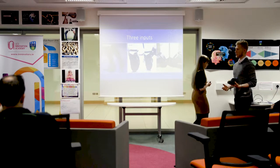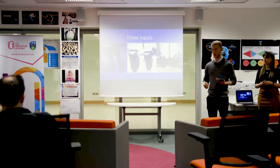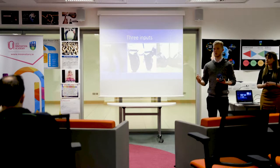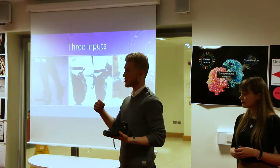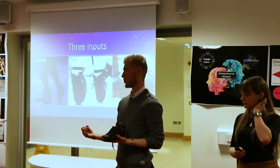Narrowing it down to how we implement this practically, we have to figure out what we're trying to do. In essence, we're trying to figure out what these three events are, and how we can isolate them when we're working with sensors. Technically we have the stamp, the toe, and the heel. As far as how we implemented this, we used a motion sensor using accelerometers and gyrometers.